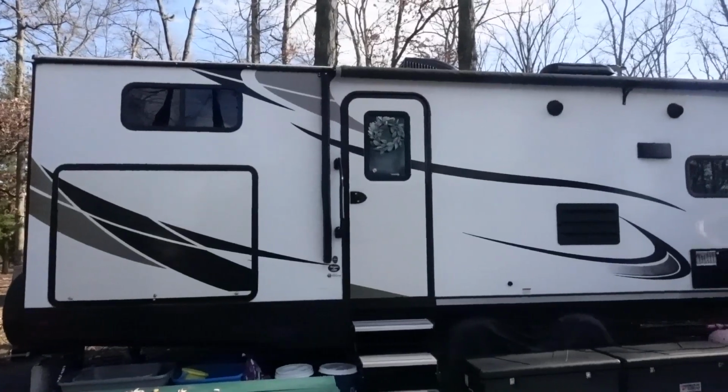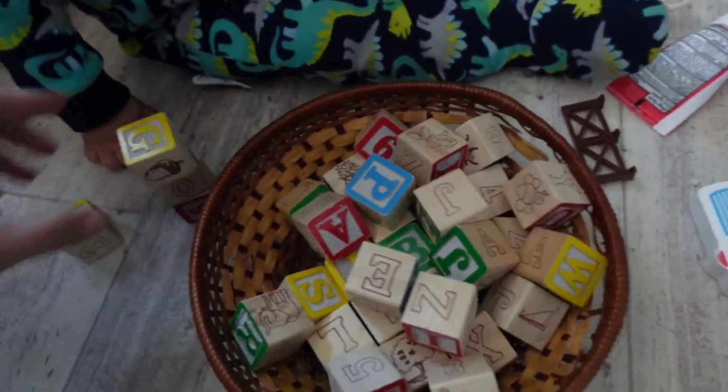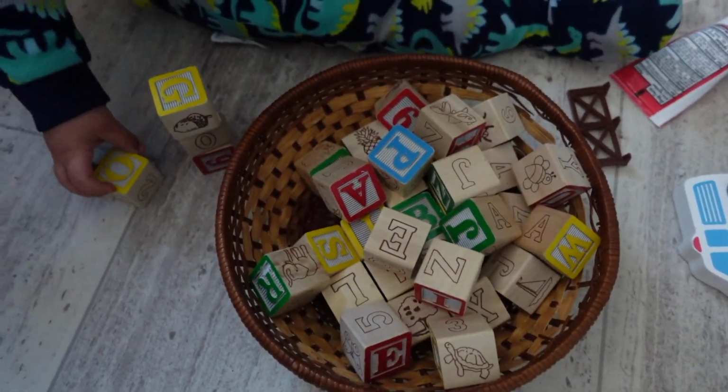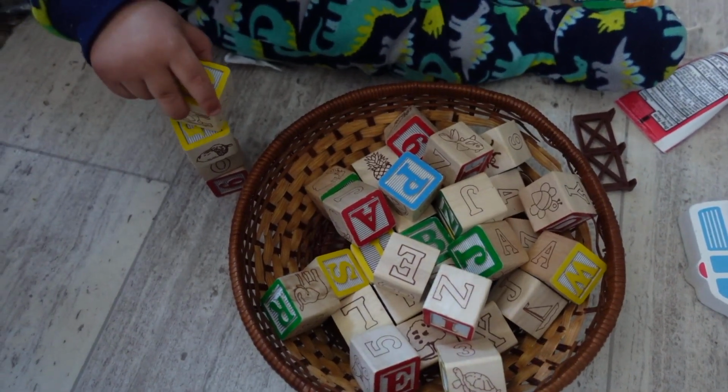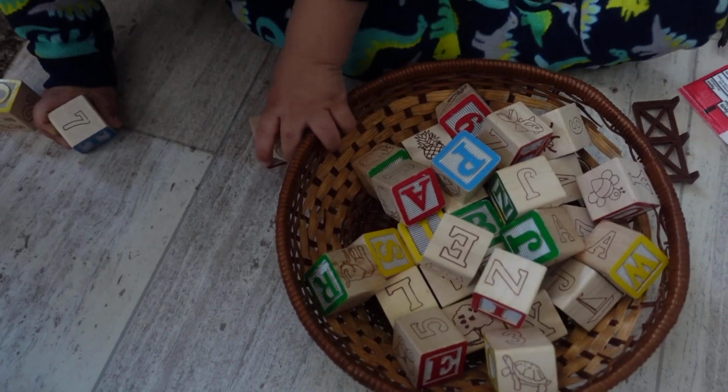Since we live in a 36-foot RV full-time, toys are something we need to be very intentional about. We're constantly teaching the kids to choose quality over quantity, to only keep what they truly use and enjoy, and of course, above all, teach them that people and relationships always mean more and take priority over things.